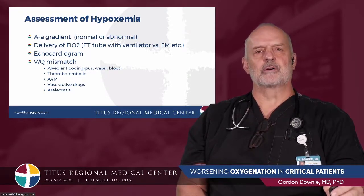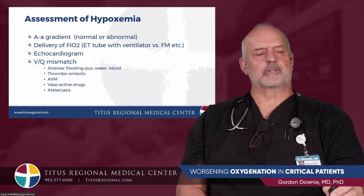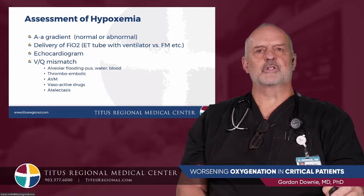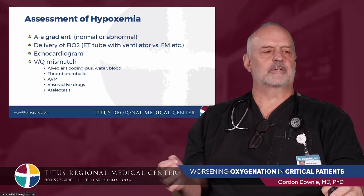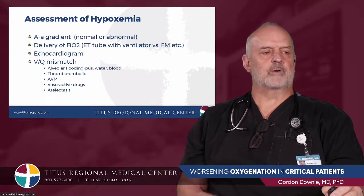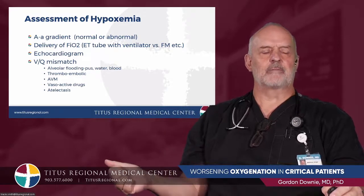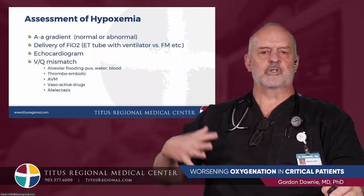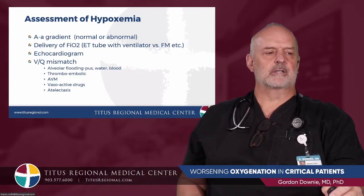Echocardiogram, if there's a new murmur, for a septal shunt. And VQ mismatching, which is with new infiltrates, new CHF, new pneumonia. Pulmonary embolism, which would be a clear chest x-ray. AVM, which would be a new bruit over the lung.